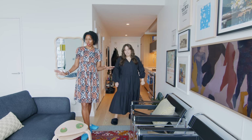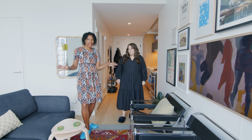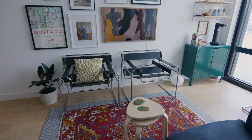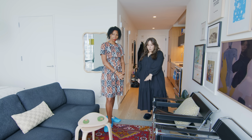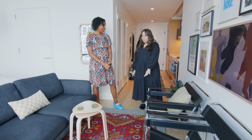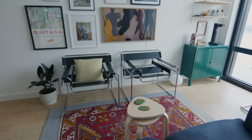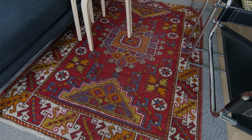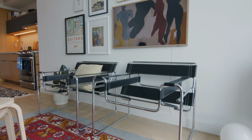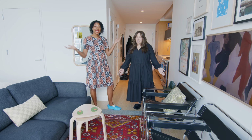Okay, so any of the furniture, is this all bought online? Anything from thrift stores or reusable furniture? Because I know that's huge in New York. The rug and the chairs are both secondhand. I found the rug on Facebook Marketplace and it wasn't quite big enough, but I loved it. So I layered it with another rug from IKEA. The chairs, I got those secondhand on Craigslist. Someone bought them and changed their mind. So then I got a good deal on them.